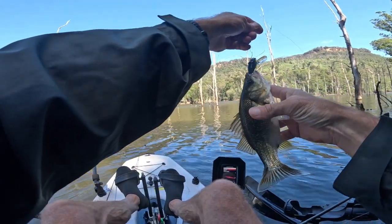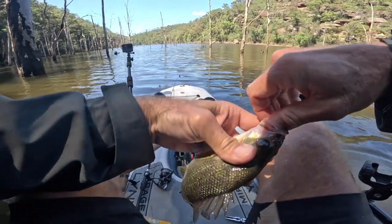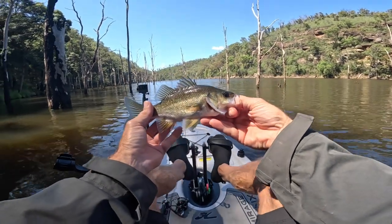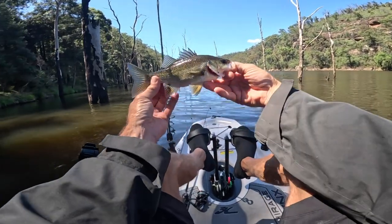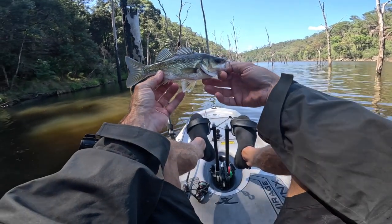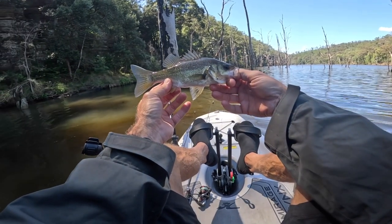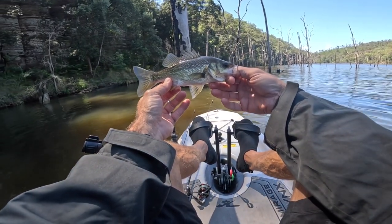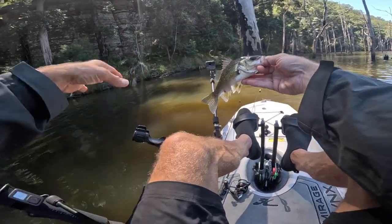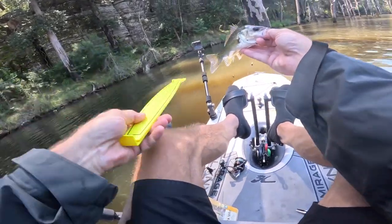Okay, mate. There you go. Good stuff. Just a little guy. And yeah, he went straight over on that cicada, so I might just try that along here a little bit more. Haven't had a whole lot of success on the diving lures, but let's see how we go. I'll put him on the little measurer, but he's only a little guy.